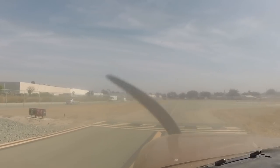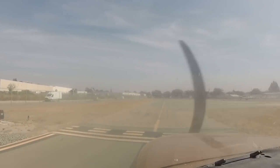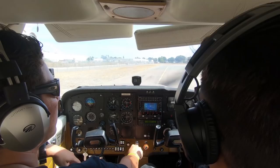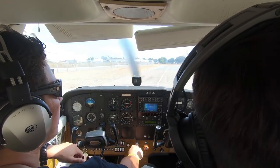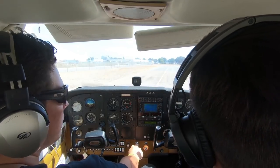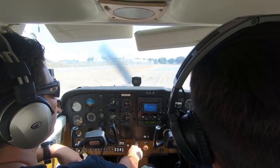Now you can do like a short field, or you can simulate an engine out, I don't know. Engine out during the roll. Touch. We should just wait for him to pull out.